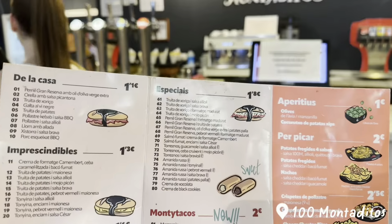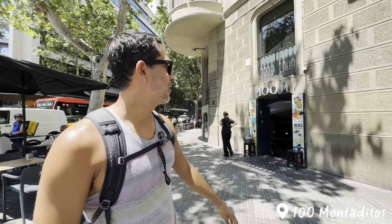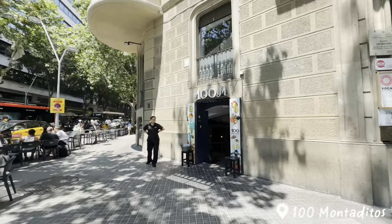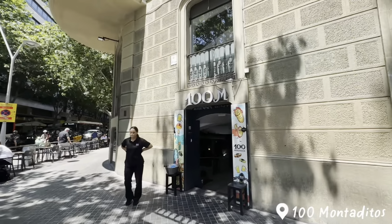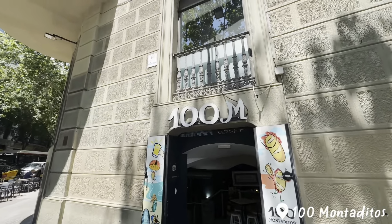Right outside of this spot called 100 Montaditos, and montaditos are like little bites, like tapas, and it's this fast food kind of chain over here in Barcelona, where I think they might even have 100 different small bites on the menu, which is why it's called that. It's not too far from the Plaza de Catalunya, which is a really big square here, and the entrance is so discreet. You could walk by and not even realize you walked by the entrance. It just has 100M right up on the top. Yeah, let's give it a try.